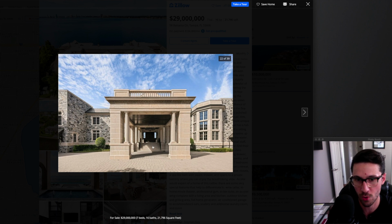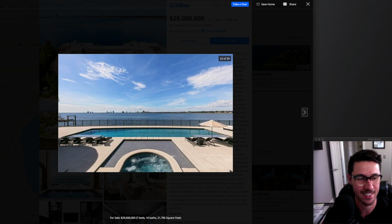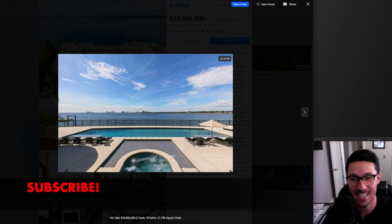This entryway is so grand. It's a party house. It really is. It's an event home. It's a statement. It's an estate. This isn't even a house. This isn't a property. This is an estate.